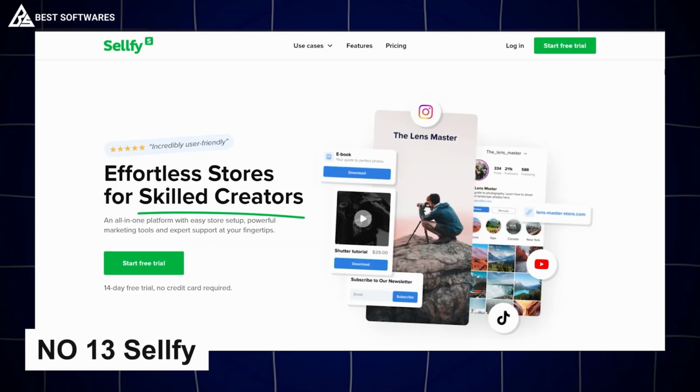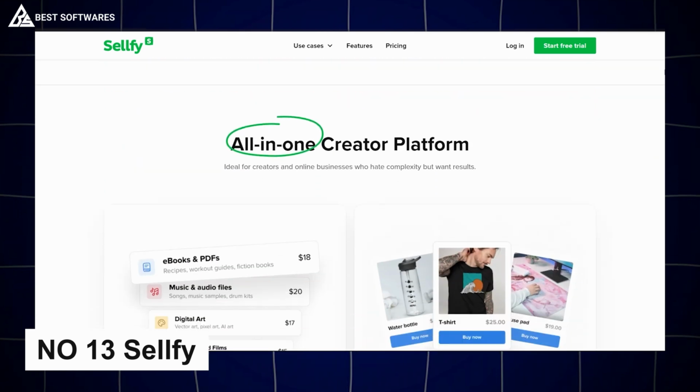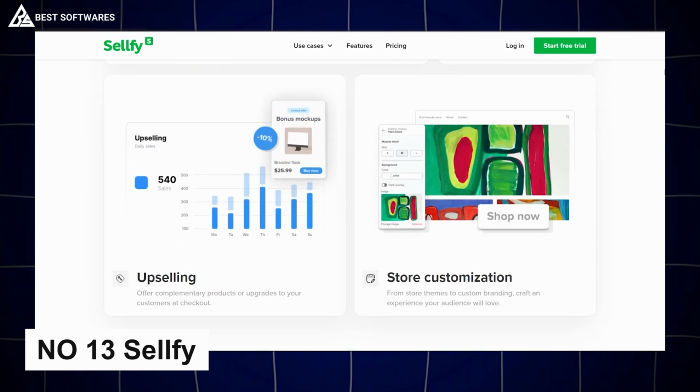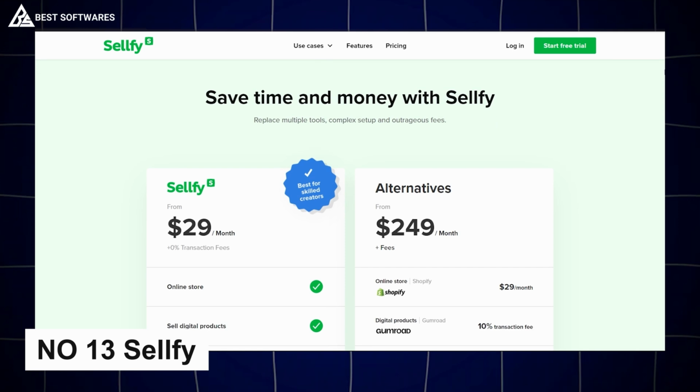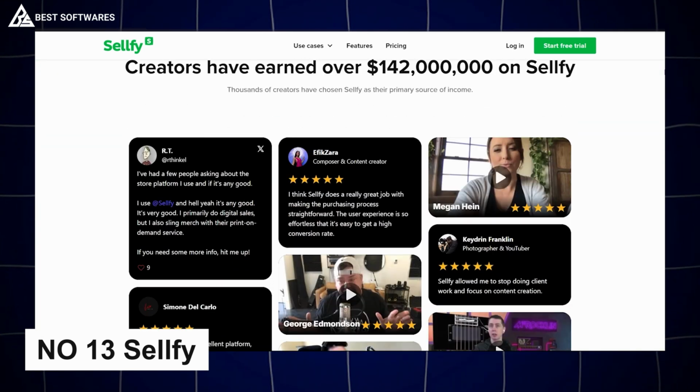Platform number 13 is Sellfy, best for digital product sellers. Sellfy is tailored for creators selling digital goods like ebooks, videos, and art. Its simple store setup, integrated payment options, and marketing tools make it a top pick for beginners focused on digital products, a hassle-free way to monetize your creativity.